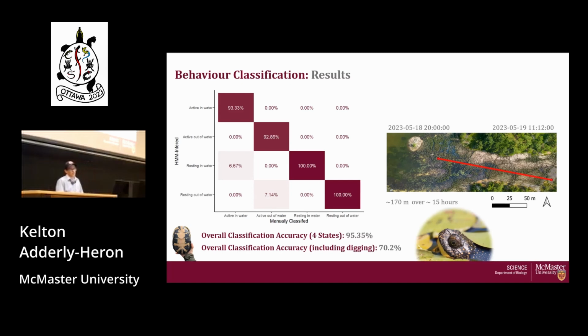And with just the GPS data, you really can't get at the why, when, and how. But we can start to answer some of these questions as we go through this. So why did the turtle move? When did the movement occur? How long? And how did they get there?